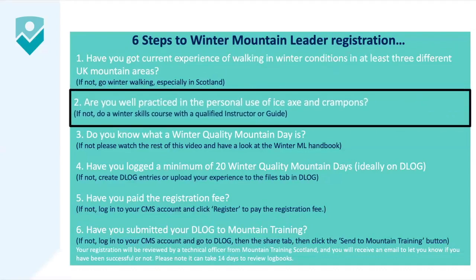Stage 2 is that you need to be well practiced in personal use of ice axe and crampons. So the Winter Mountain Leader training and the qualification in general is not a personal skills course. It's very much a leadership course. On the training course, you'll look at how to introduce ice axe and crampons to other people, how to manage other people, clients in steeper terrain, how to manage them in adverse conditions. So the focus will very much be around leadership and looking after other people rather than your own personal skills.